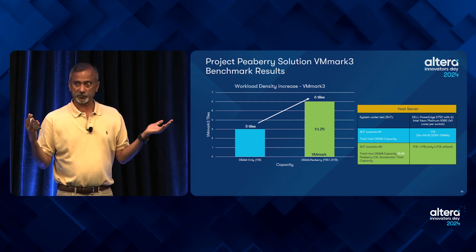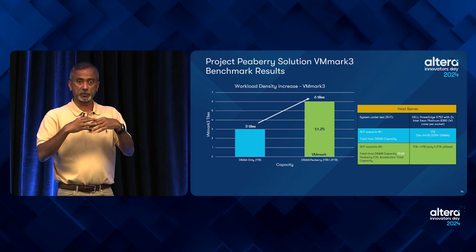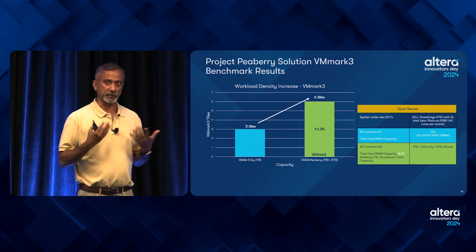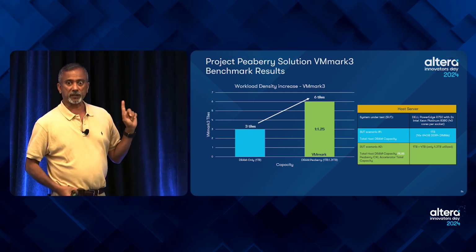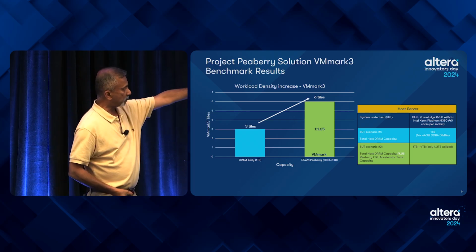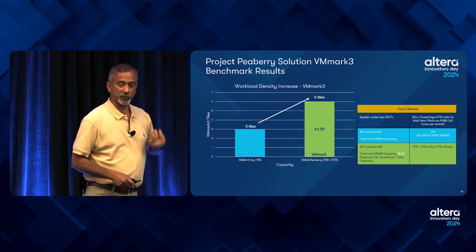There were no quality of service failures. So the performance hit that we gave to these workloads was so minimal that the benchmark didn't even realize that it was being tiered. That's the point, right? And we didn't even use all the 4 terabytes. We used about 1.31 terabytes. That's not 1.25, it's actually 1.31 terabytes. It's a typo of the 4 terabytes.